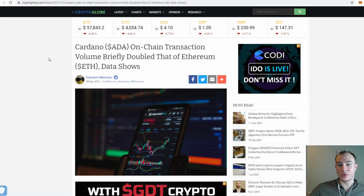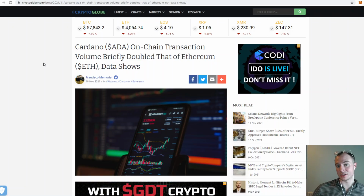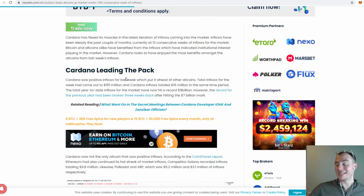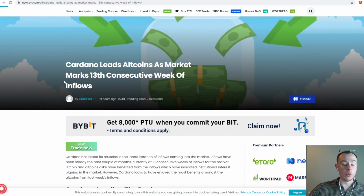We also looked at the fact that Cardano had the second largest on-chain transaction volume. It nearly doubled Ethereum. This is an article really summing it up. And we still see what is believed to be, via CoinShares, institutions throwing money into the crypto space, as we see the 13th consecutive week of inflows. And Cardano leads the pack on this. We looked at the actual CoinShares article. This is the CoinShares report.